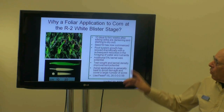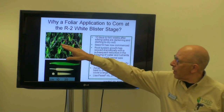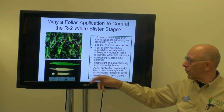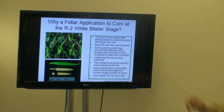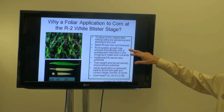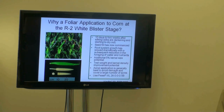Okay, so why foliar application on corn at that stage? Well, because brown silk means we've already got the kernels forming. We're trying to fill those kernels. 10 days to 2 weeks after silking, the silks are dark and they're starting to dry out. We want to get the seed fill that's now commenced. Root system growth has slowed dramatically, with a subsequent reduction in the foraging of water and nutrients. So it's not looking for nutrients as well.